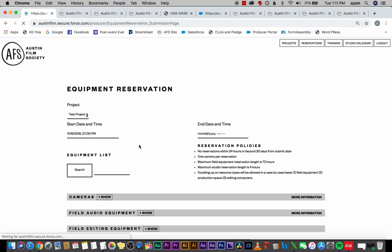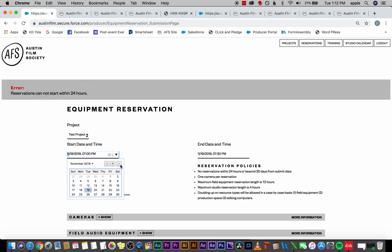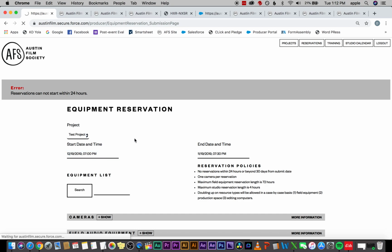If I do 7 p.m., it'll give me an error message for 24 hours. Likewise, if I go out a month and I do December, let's see, 7 p.m. So if I do December 19th, it will give me an error message that says it has to be within 30 days.